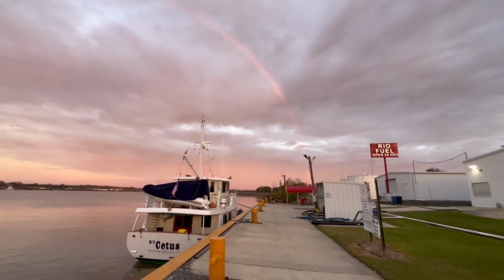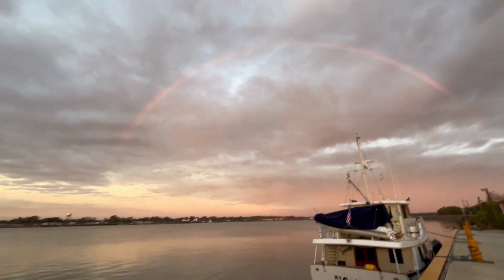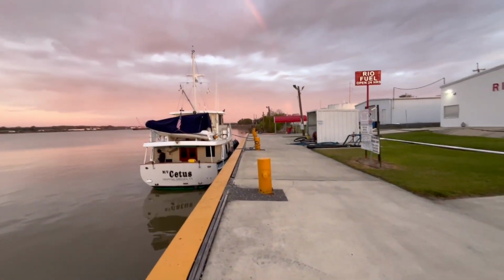Check out this rainbow. It goes from one side of the river to the other. Amazing, amazing, beautiful sight. We're at the fuel dock this morning.